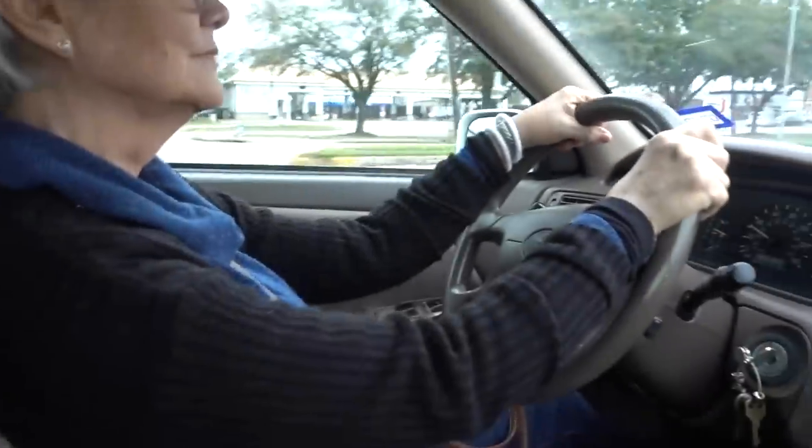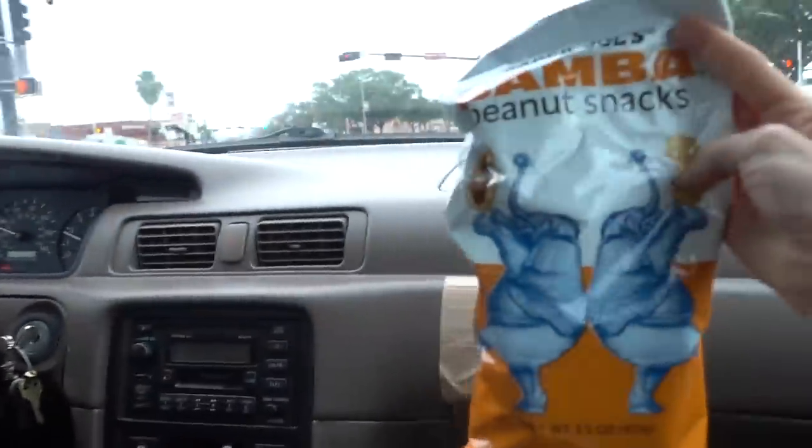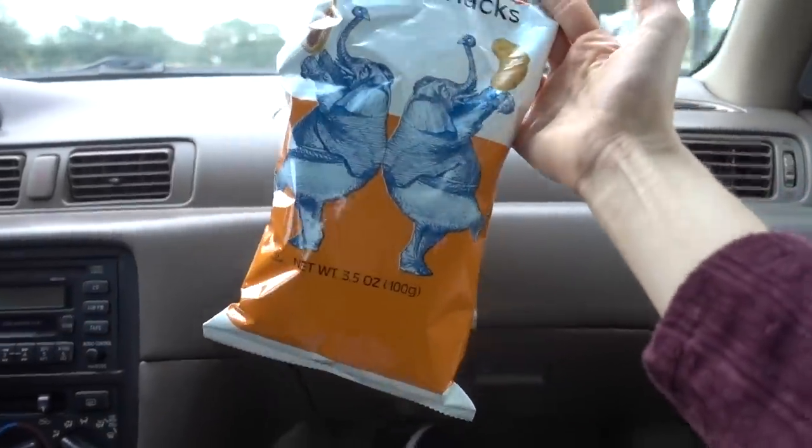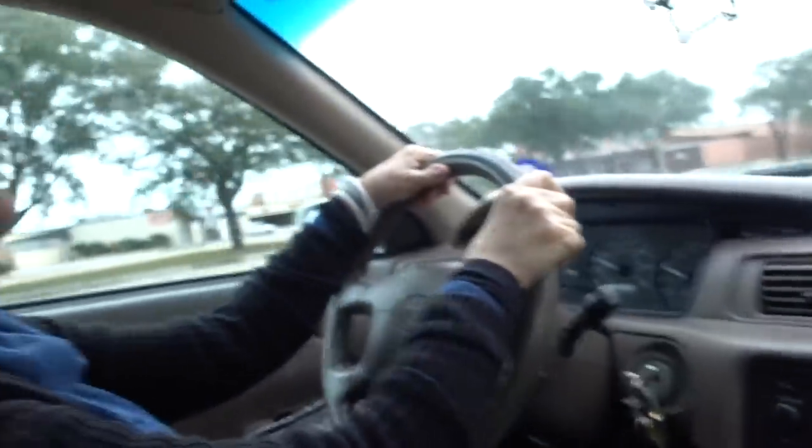But yeah, you got these bombas. How are these peanut snacks? Very good. They're a little bit like Nutter Puffs, but they don't seem to have as much peanutty goodness. Yeah.